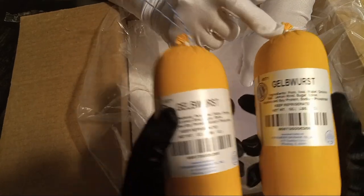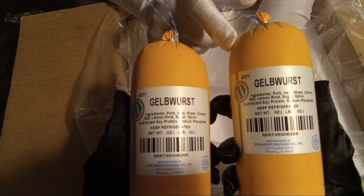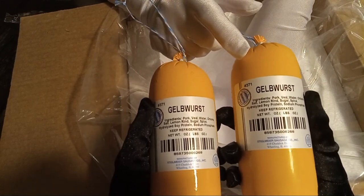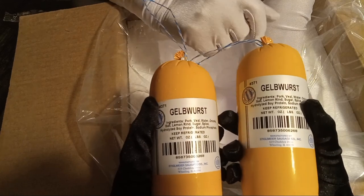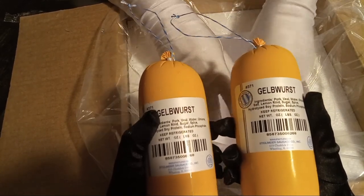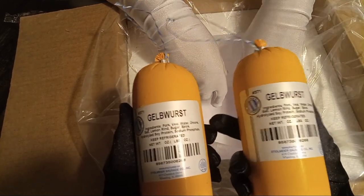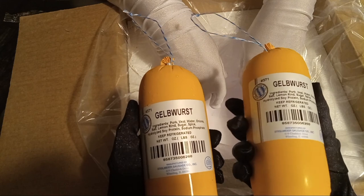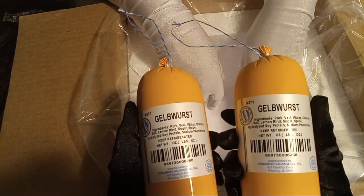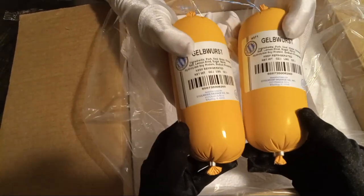But a little insight here, that's kind of like your hot dogs over here that has all the scrap meat and whatever they can find put in it. Gelbwurst is kind of the same thing. They put everything that they can't use elsewhere into Gelbwurst. But I don't care. It still tastes amazing. I don't care what they put in it. It's awesome, so I'll eat it. I've not died yet, so this is good stuff.